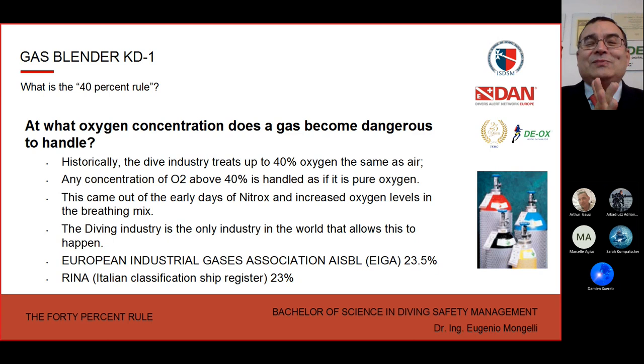Meaning, what is the concentration of oxygen that we can handle in a safe way? This is not just theory, because of course when you handle oxygen, you must be very careful, for the reason that we are going to tell, but also because in the industry it's expensive to use equipment that is treated for oxygen, because we are talking about different material, different fabric, different gasket, different oil, different grease for lubricating. So there are many, many things.